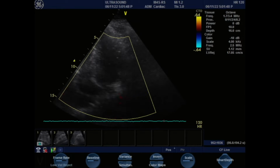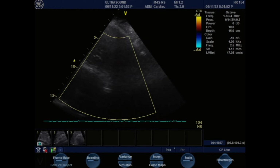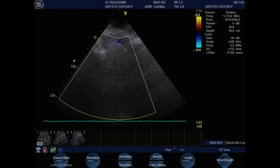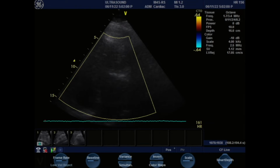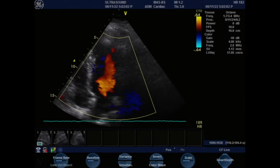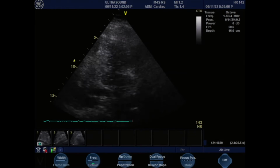So when you see a lot of turbulence, that's what they call color turbulence, that suggests there's some issue that you need to investigate further. Which again, the sonographers are very familiar with, and they know what to do about that. All right? And then this is also a place where we can actually do an actual tissue Doppler. And the Doppler kind of gives us an idea.